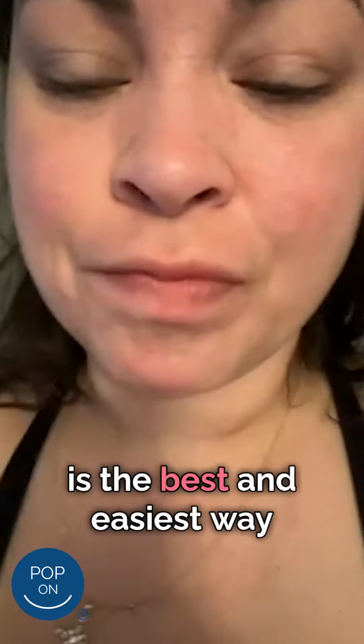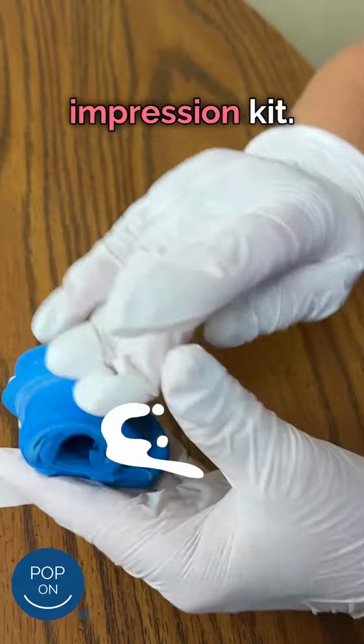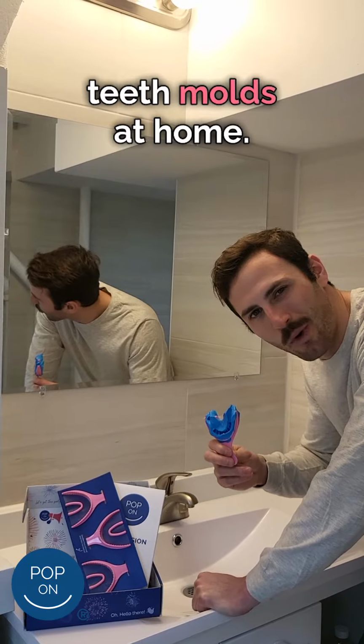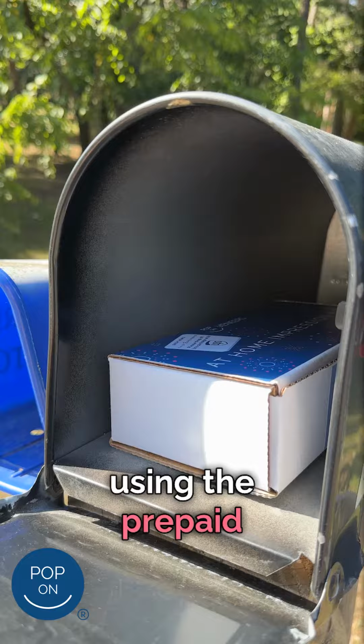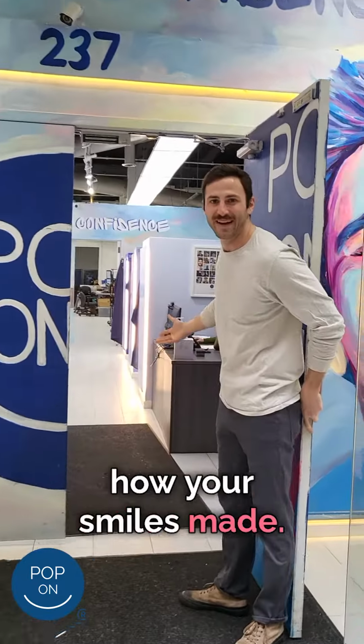Pop-On Veneers is the best and easiest way to get the smile you deserve. You'll receive the impression kit. The impression kit will have everything you need to make teeth molds at home. After you make your impressions, you'll ship them to Pop-On Lab in New York City using the prepaid label that's attached to your box. Come on in, I'll show you how your smile's made.